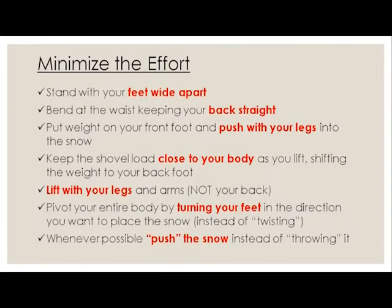Yep, it's true. So some of the things that you can do: it's important to have a wide stance, which really gives you support from your lower body. And you want to keep that back straight. You're bending at the waist, but instead of that curve that we saw in him, let's get that back nice and straight. Put the weight on your front foot, push with the legs. Make sure you keep the load really close to your body. And instead of twisting and throwing it over your shoulder, keep those abs really tight, lift with your legs, and turn the feet.